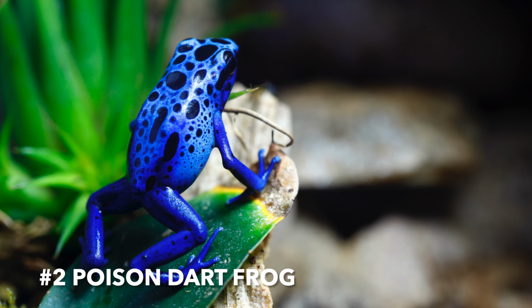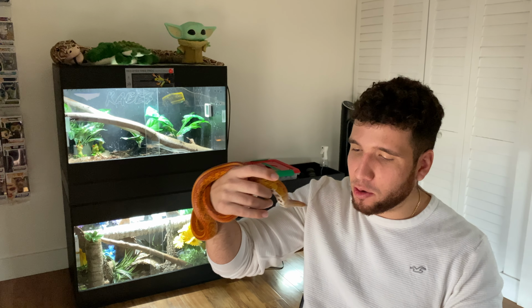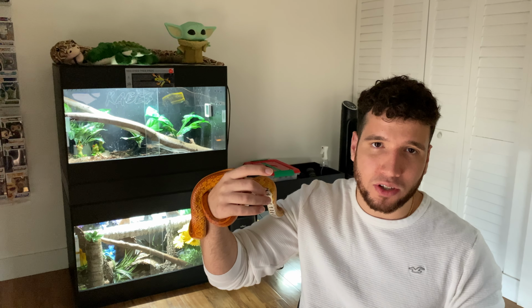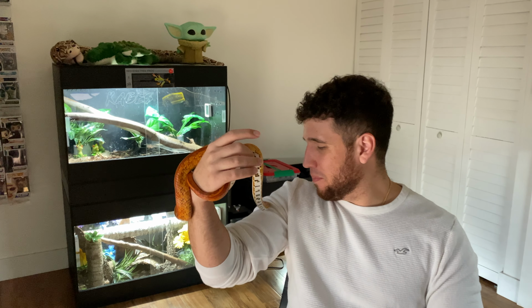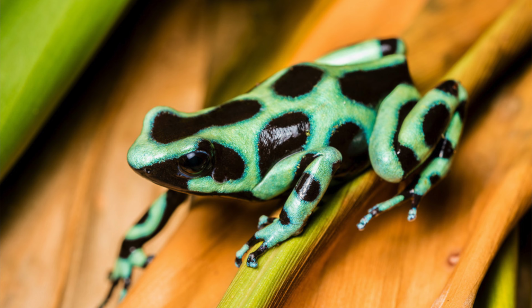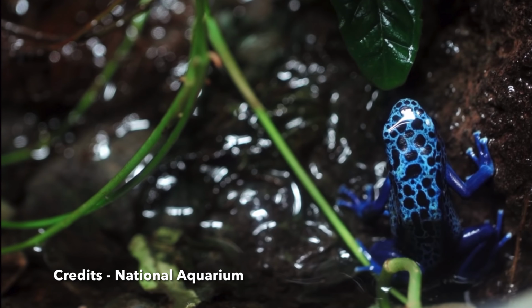Number 2, poison dart frogs. Now, before anyone crucifies me over this, I know this is an amphibian and not a reptile, but amphibians are cool too, so deal with it. Poison dart frogs come in a ton of different colors, including red, green, yellows, and more. Of course, they also come in blue, like really, really blue.